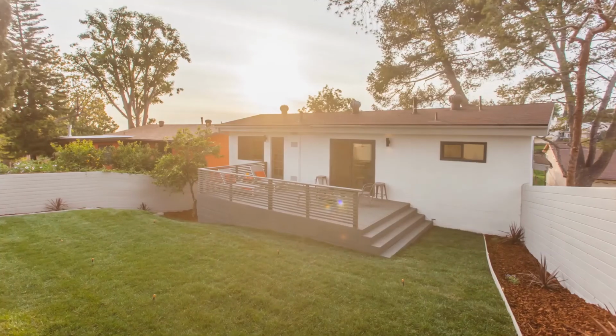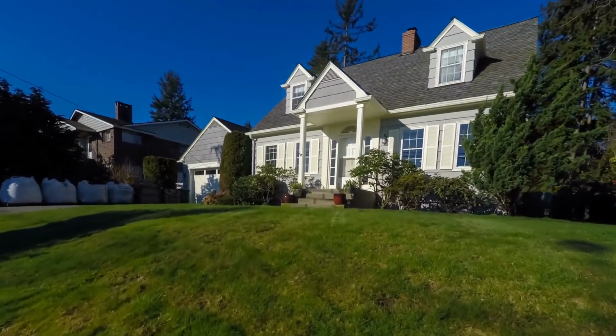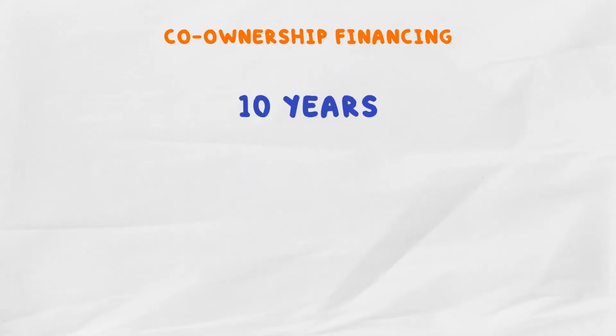That's how it translates. How long can I be in this program? So you can be in this program for up to 10 years. Okay. What happens after 10 years and I still want to live in this particular home? Well, then you do an appraisal, refinance, pay out the equity portion. That's as simple as it is.